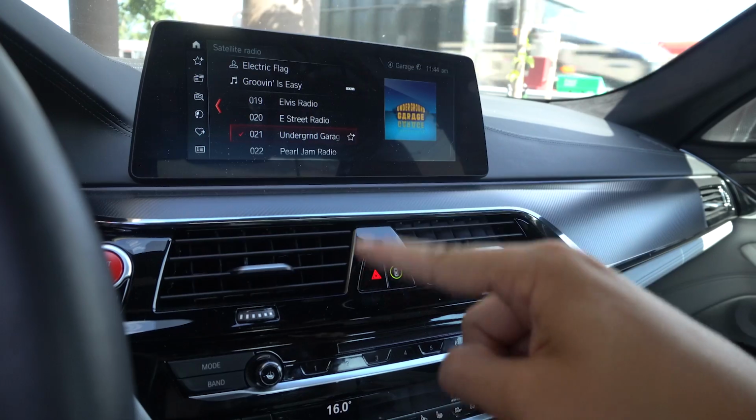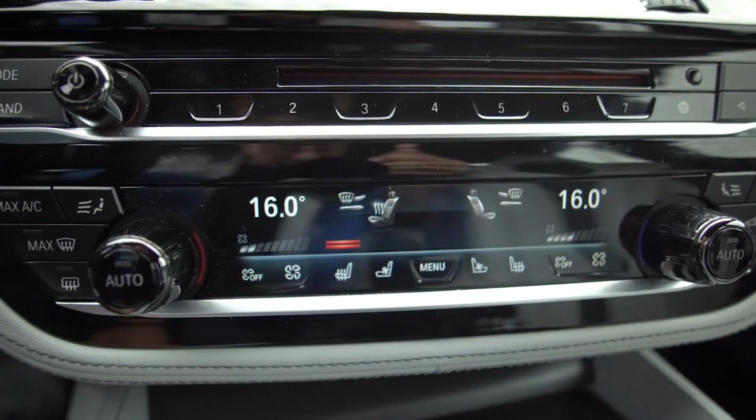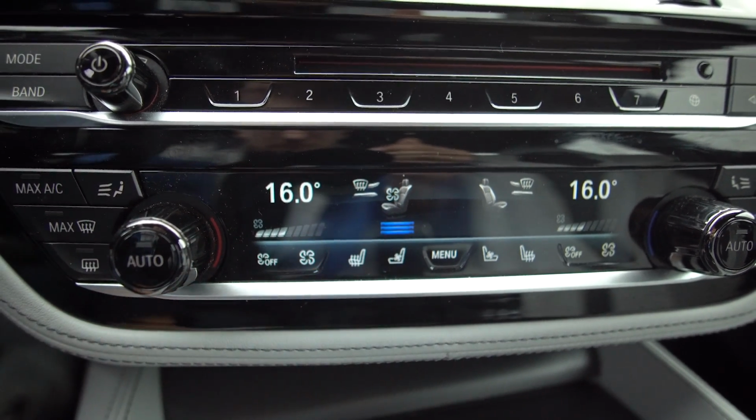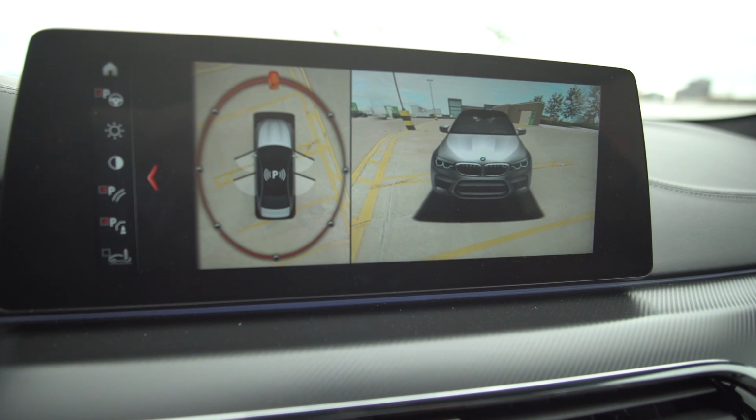We've got that silly little wand-twirling hand. I'm trying to do it out of sight so it doesn't actually turn up the volume. Yeah, we'll turn it down. There you go. We have those buttons like we had in the 7 Series where they're beveled, but they're still digital, which is pretty cool. And there's a bunch of gloss black, but at this price point it doesn't matter. We've got the 360 cameras that look super cool.